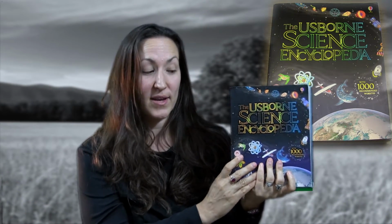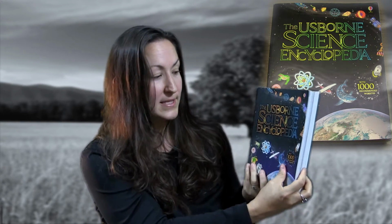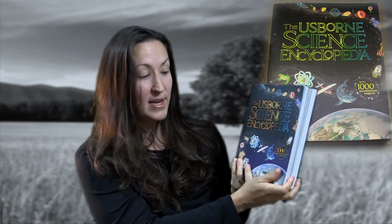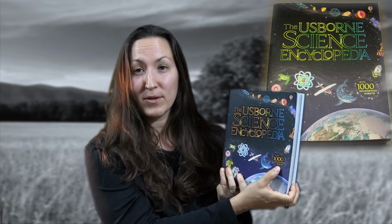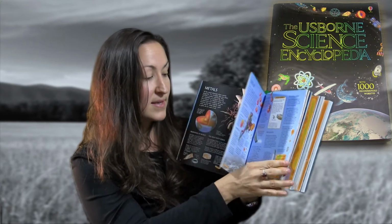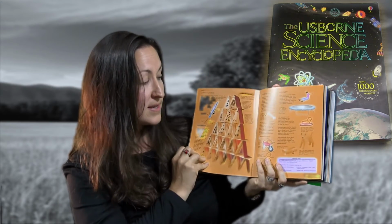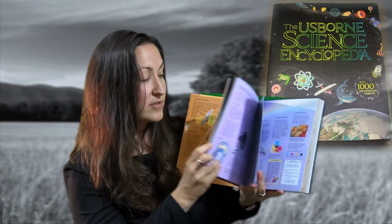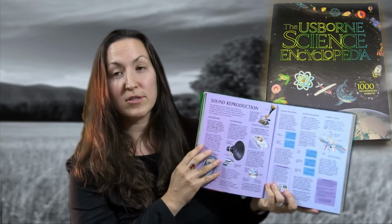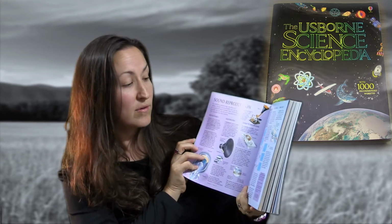Okay, this last book I want to tell you is one of my all-time favorites. It really is what helped me decide I wanted to join Usborne, because I just fell in love with these encyclopedias. So this is our Science Encyclopedia, over 1,000 recommended websites. As you can see, yet again, we have these amazing images, pictures, and illustrations that really grab our children's attention and teach them so many things that they need to know.